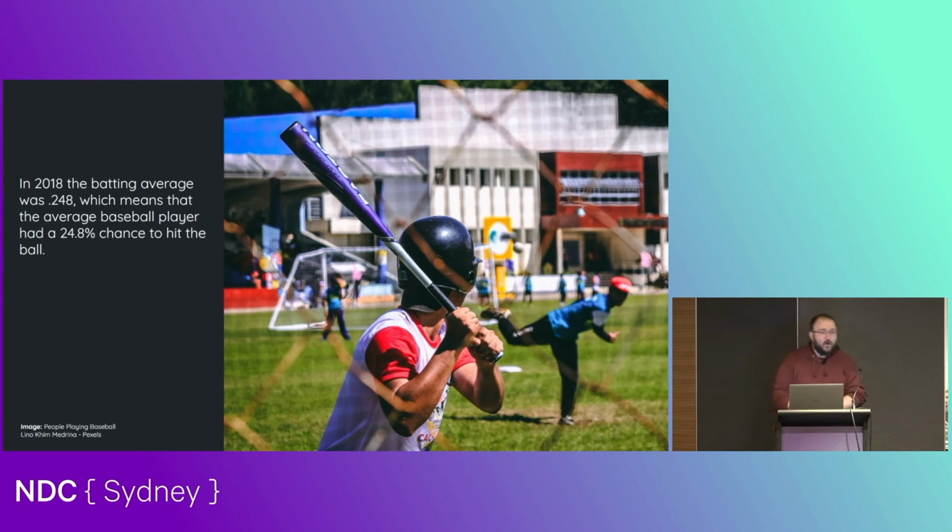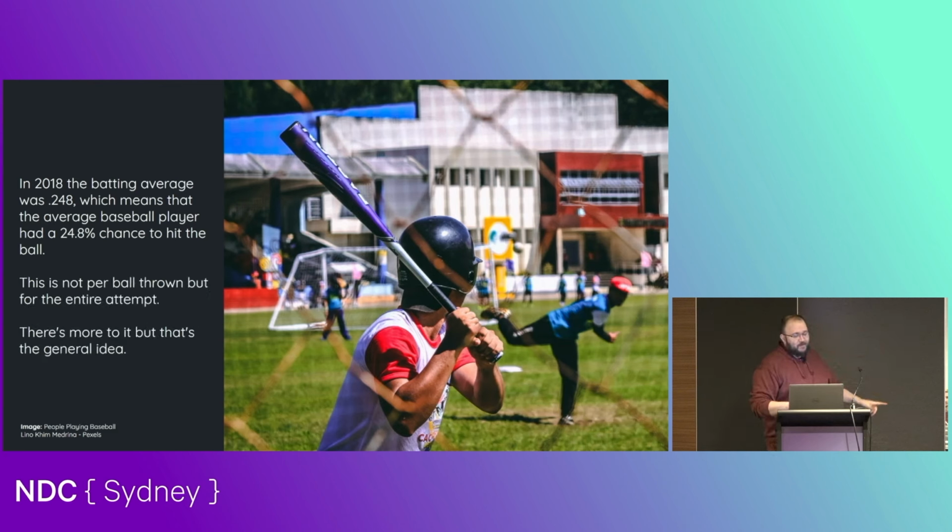This is not per hit, it's per attempt, because you can have 3 strikes and 4 balls or something like that. So you have a session on the stand. During that session, you have a 24.8% chance to actually hit anything, right? Doesn't mean it goes far, just to hit. There's more to it also, something about the calculations, but generally, this is the idea. Only thing you need to know.